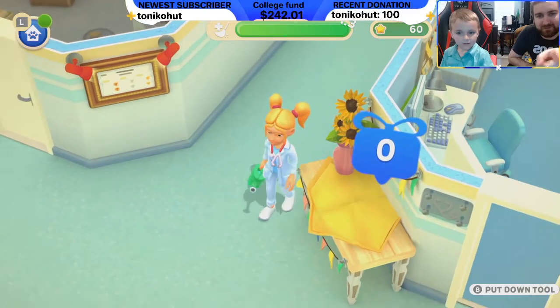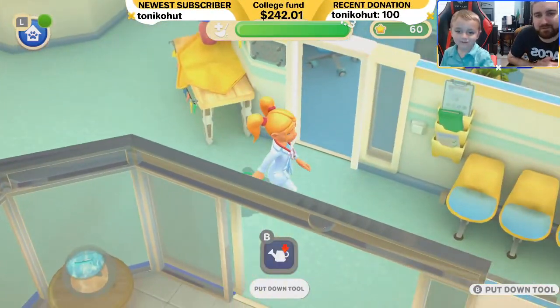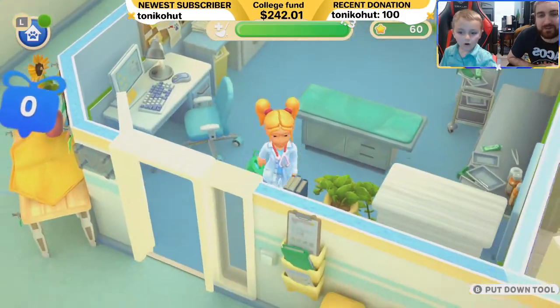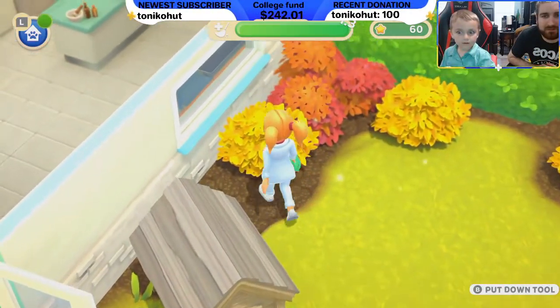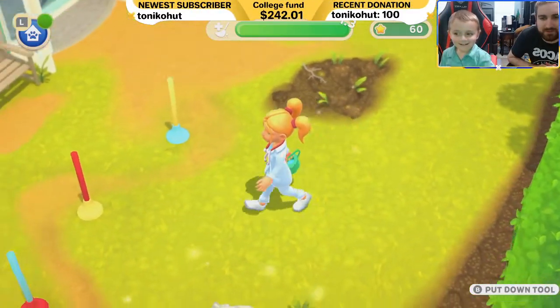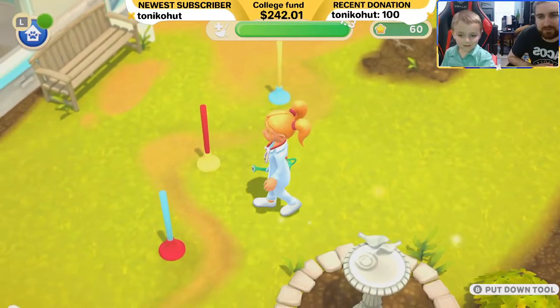The one in that room? Oh gosh, do we have to water that flower too? No, we don't. Okay, so the decorations don't count. Oh no, do we have to water the whole outside area? Okay, good. Is there anything to water out here? Wait, there's a bird bath. Can we go water that? Nope, okay.